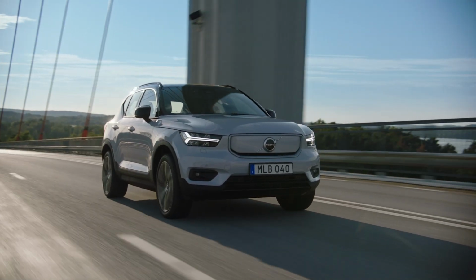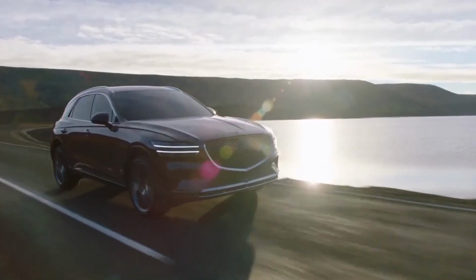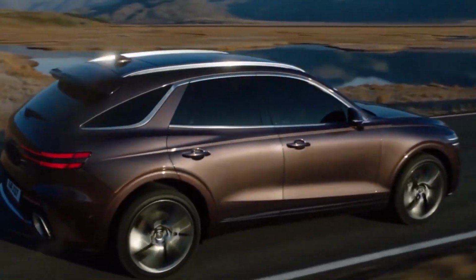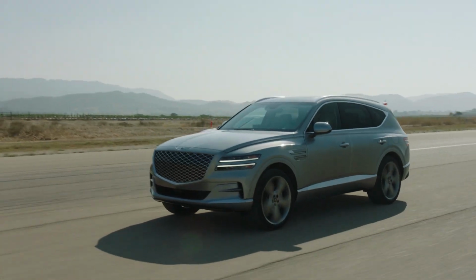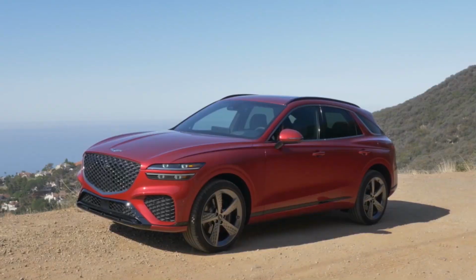That being said, if you are really concerned with reliability and repair costs and looking for a luxury SUV to hold on to for a very long time, then let's move on to number 4 on the list, which is the Genesis GV70. Now, even though Genesis is a relatively new luxury brand, the company has been winning all kinds of awards and has been getting amazing praise from pretty much everyone. The GV70 is a great example of that.